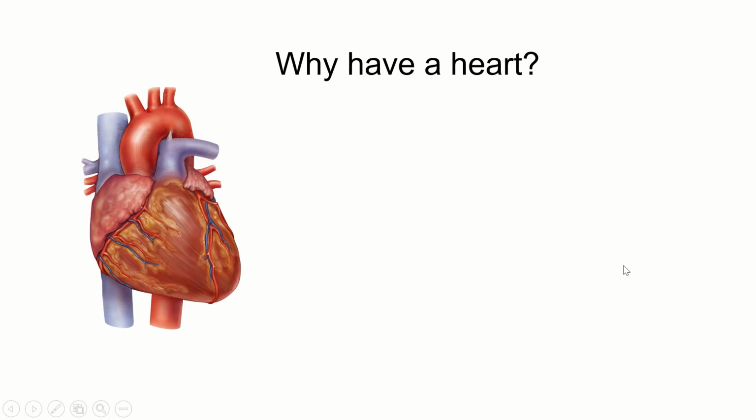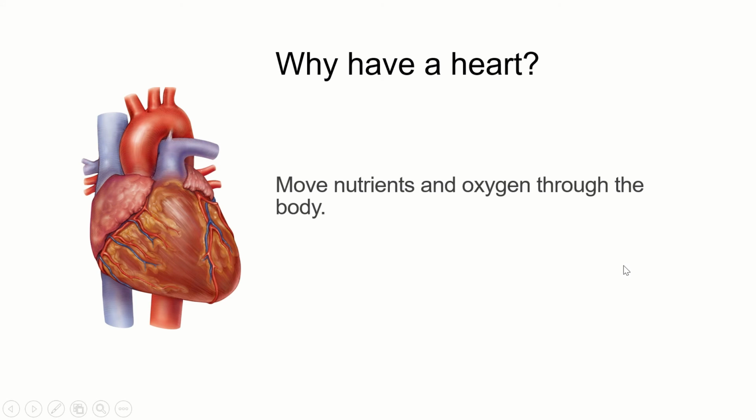Why do you have a heart? To move nutrients and oxygen through the body. You need to get oxygen to all of your tissues and then remove waste from all of those tissues. And then you need to get nutrients from the digestive system to all of your tissues.